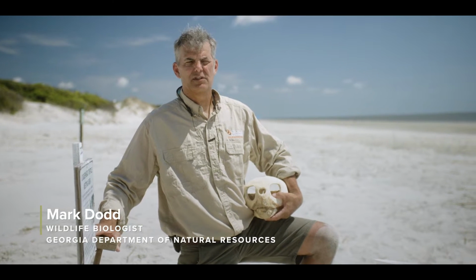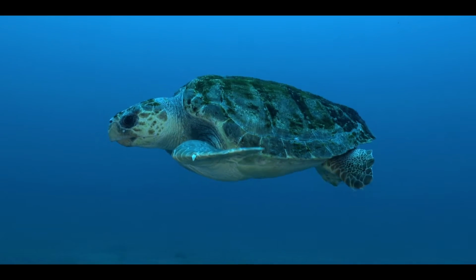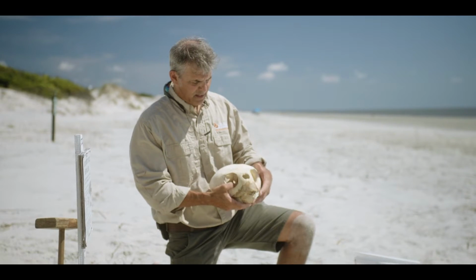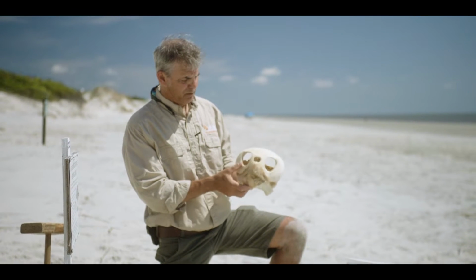So my name's Mark Dodd. I'm a wildlife biologist with Georgia Department of Natural Resources, and my primary responsibility is sea turtle conservation. So on the Georgia coast, loggerheads are our primary nesting sea turtle. This is a loggerhead skull. It's a pretty big animal, 200 to 300 pounds.